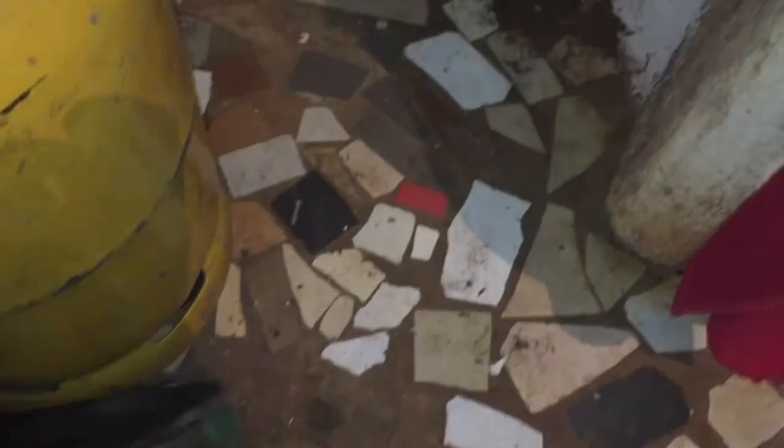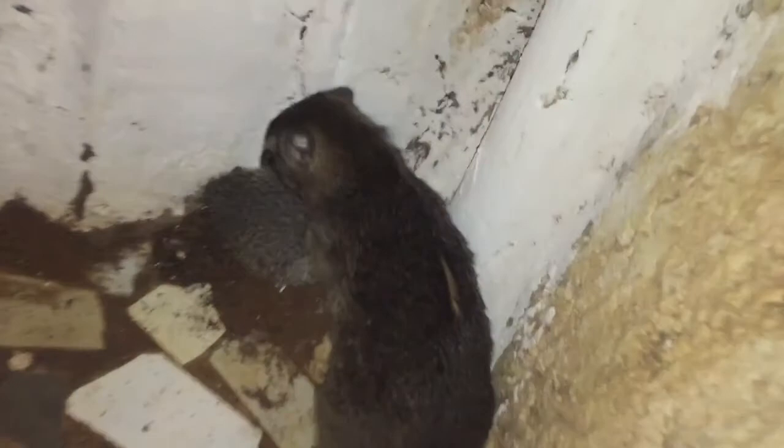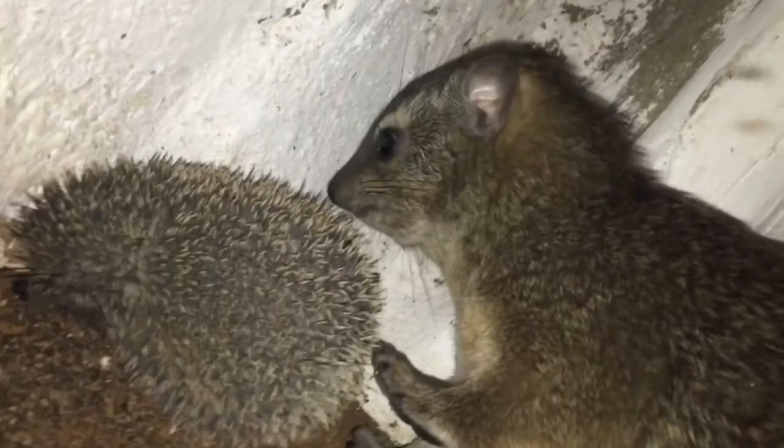Now, if you remember from our last video, a few months ago on Showtime Saturdays, I lived with a baby hyrax. One day, the hyrax was in the house and found a hedgehog that came into the house. She was really curious. She touched the hedgehog, and the hedgehog didn't like it very much. She sniffed the hedgehog, and the hedgehog didn't like that very much. So I was really careful, and I moved the baby hyrax away from the hedgehog, and I picked up the hedgehog.